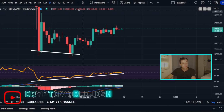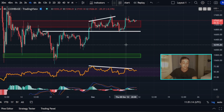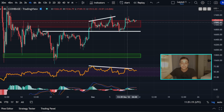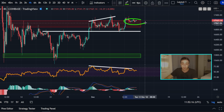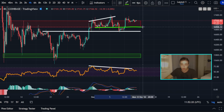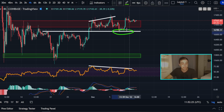But anyway, zooming into the shorter term, this right here is the 4-hour Bitcoin chart, and like I said yesterday, the price of Bitcoin is still holding above 17.1k, which is currently acting as a bit of short-term support if you're looking at the 4-hour candle closes. But if the price of Bitcoin breaks below 17.1k, then we do have some support at around 16.9k and also some support at around 16.7k.